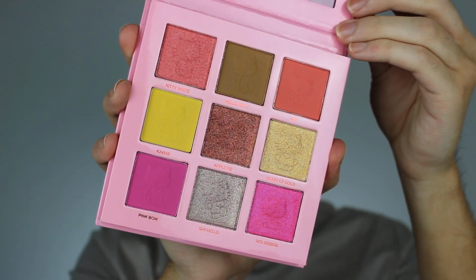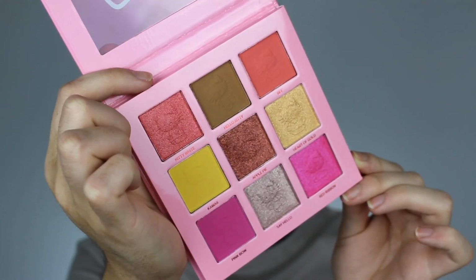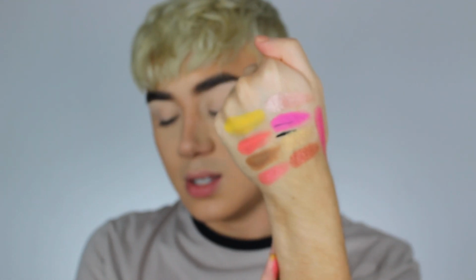This is how they look. They're pretty shades in here. That's pretty much a whole color story, so it's not bad. You got your neutrals and then your pops of colors. Okay, now these are the swatches.